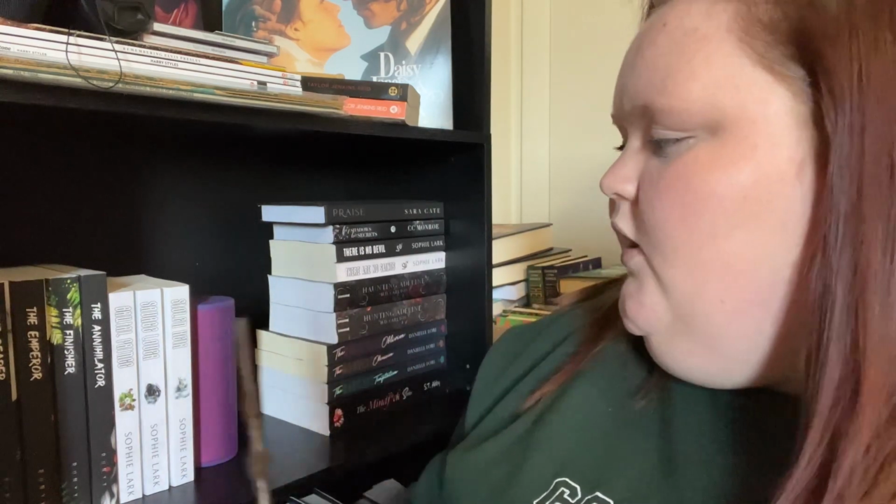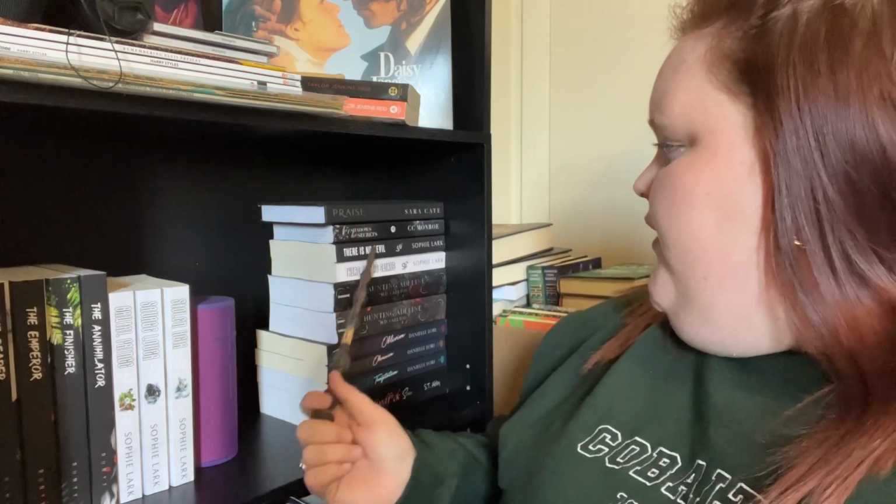Brutal Birthright series by Sophie Lark. I only have the first 3 right now, because I want all the illustrated covers, and I need to get the other 2, or 3 more. I think only one of those 3 is illustrated, so I need to get the rest of them. I really like Sophie Lark. I read There Is No Devil and There Is No Saints recently, and her writing's addicting to me, so I'm super excited to get to these, hopefully in the next couple months, because I really want to.